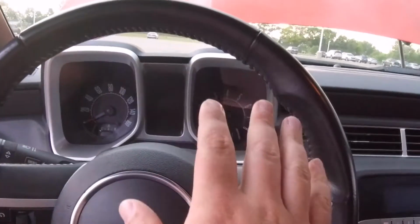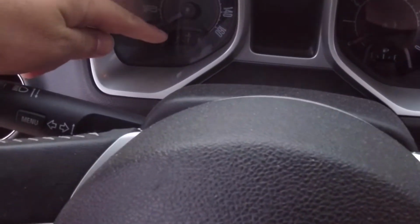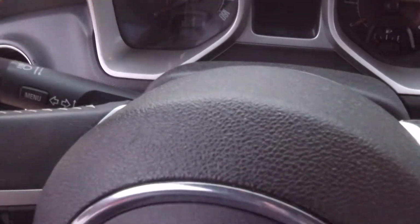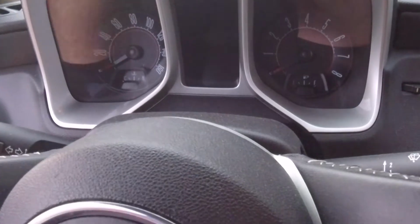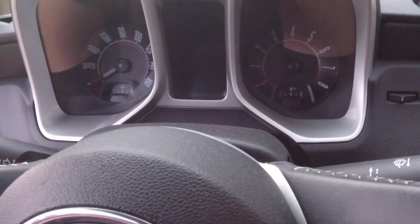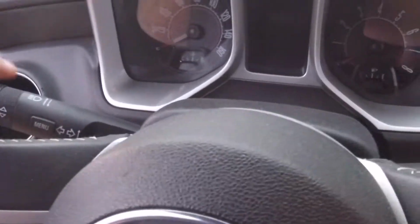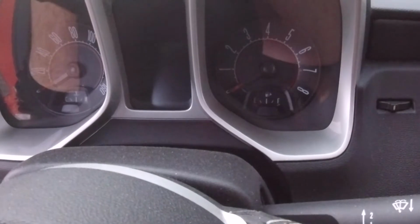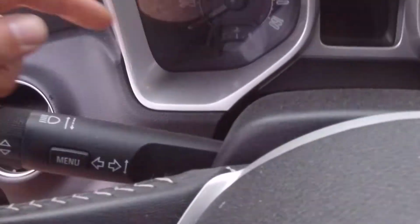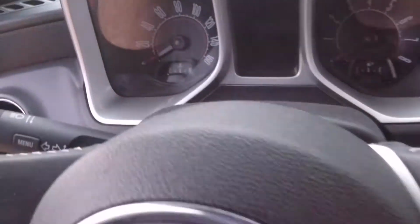Gauges, pretty much the same for all Camaros. Something to remember, this temperature gauge is not accurate at all, okay? You're gonna have to go into the digital readout, which I'll make a different video on. That's kind of like a tips and tricks video. But you use this menu button here and you scroll through it using this, and it'll come up with a digital readout there. Definitely something you need to know if you have a 5th gen, because this gauge is worthless. It does not tell you any useful information.